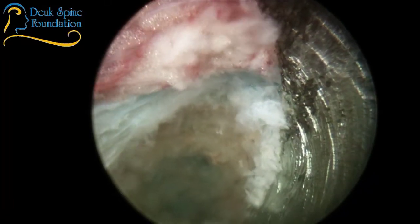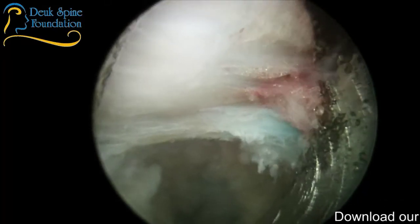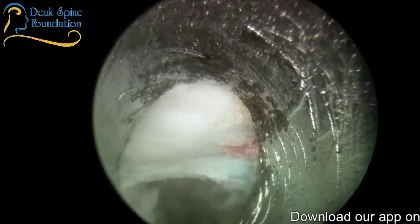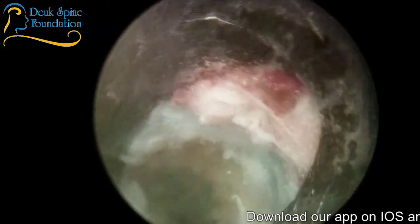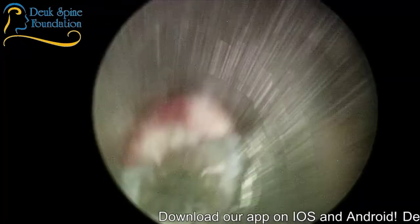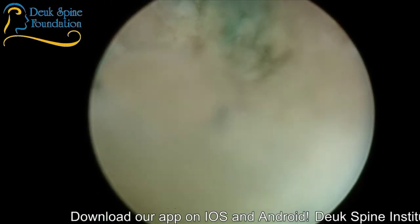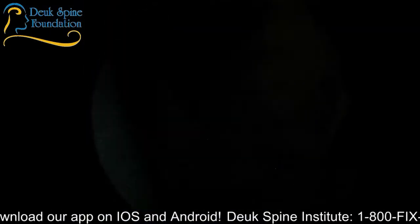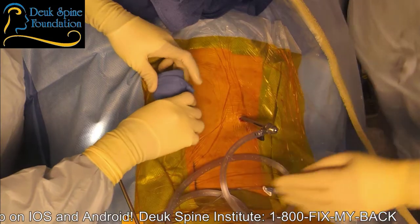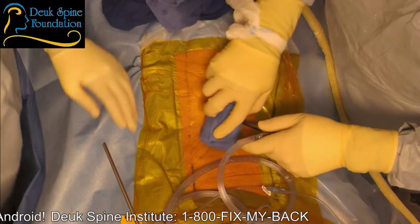All right, we're done, laser off. Let's take a look at that nerve. There it is right there. You see the white thing? Right there at 11 o'clock, that is her left L5 nerve root, okay? Beautiful, all done. This is the best surgery in the world if you have a herniated disc or a bulging disc. It doesn't get any better than this. This patient's gonna go home in 30 minutes. Her pain is going to be gone. How do I know that? I've done so many of these cases, I could tell you.